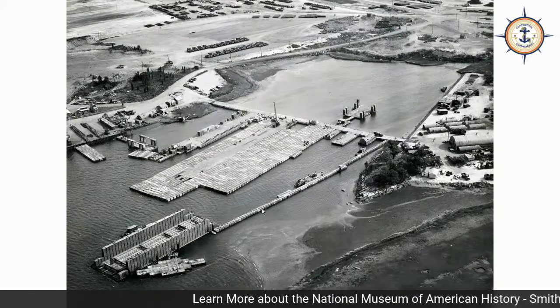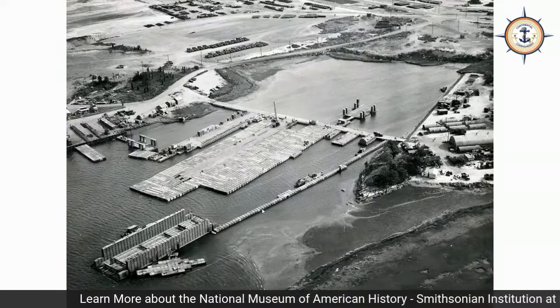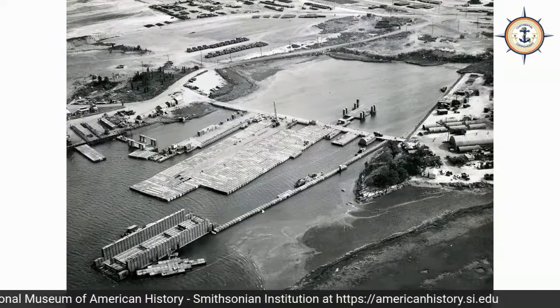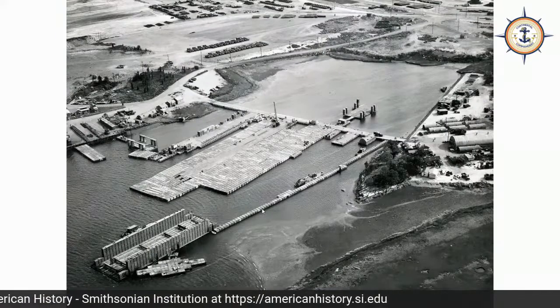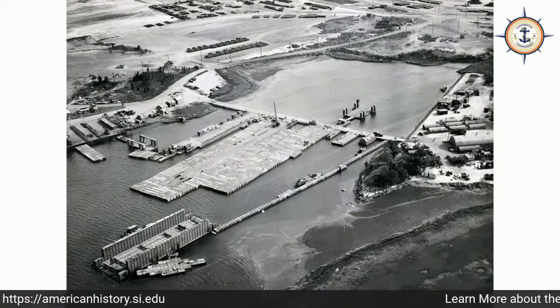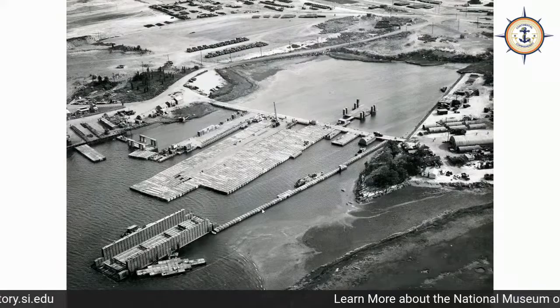Now, a Combined Operations report of June of 42 concluded, quote, "As it is not possible to guarantee the seizure of a port in good condition for handling cargo, plans for combined operations have to be based on the assumption that supply will have to be effected over beaches."